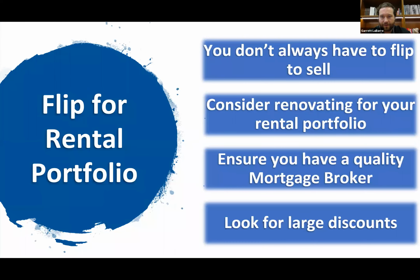Flipping for a rental portfolio. You don't always have to consider doing a flip to sell. People want to buy discounted properties and renovate them in order to get value out of them, so you can keep them and get a new mortgage. That's why we suggest you deal with a mortgage broker.